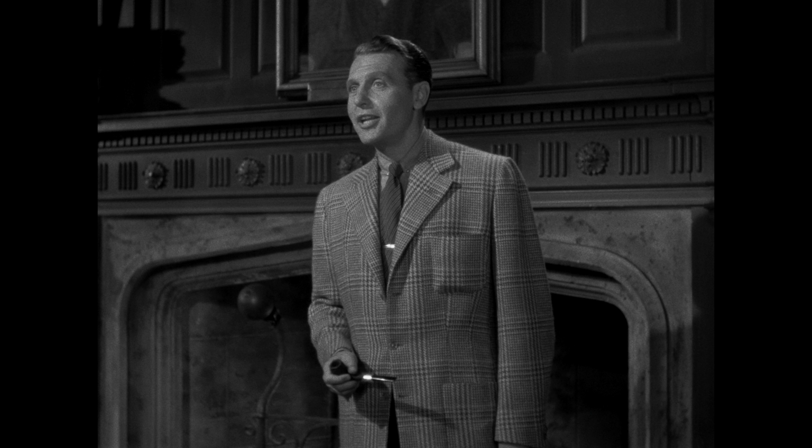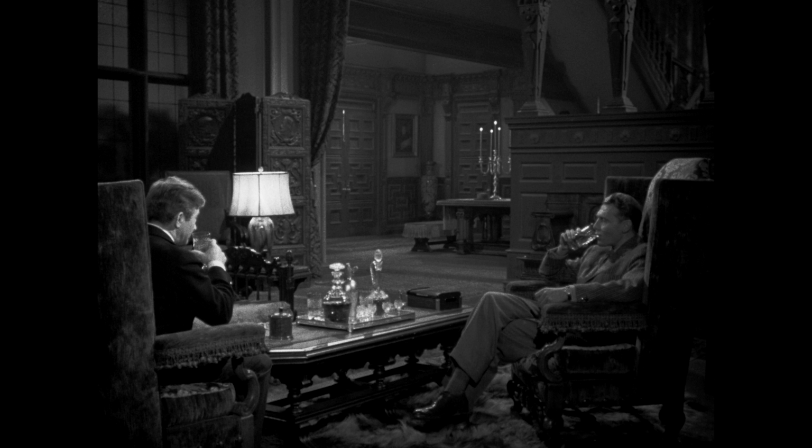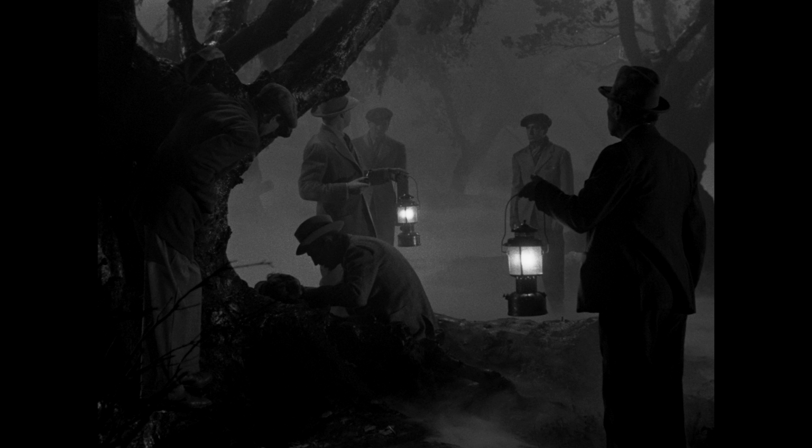Close-ups on faces display better detail and textural refinement on clothing is improved. Set interiors are more nuanced, with ornate furnishings and decorations having more depth and clarity. The same goes for exterior shots, which often take place at night, with various environmental textures such as the trees and branches in the forest showing greater detail.